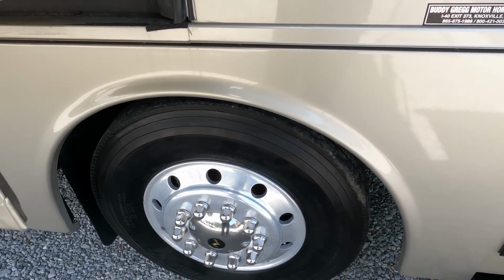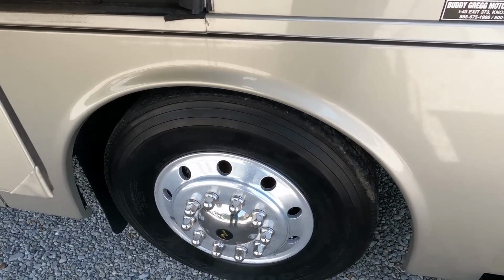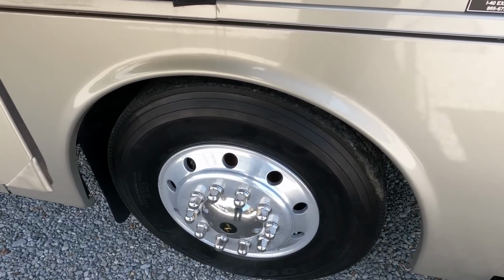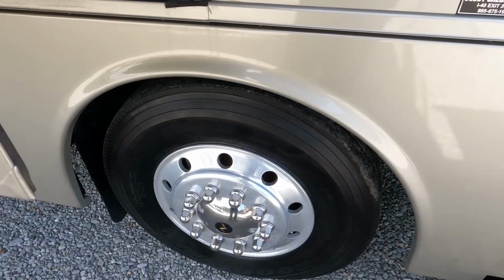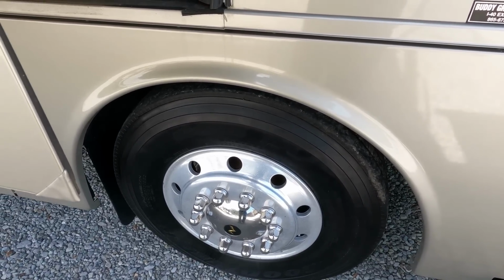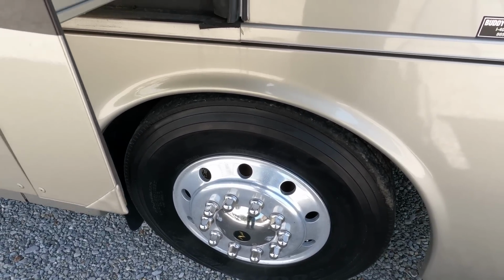But I thought about it, and I'm really tempted to drive it because we drove it down here from Hickson, Tennessee, but I don't want to take a chance because it's warm out, and I don't want to have a blowout and cause damage to this beautiful motor coach just to do a video.